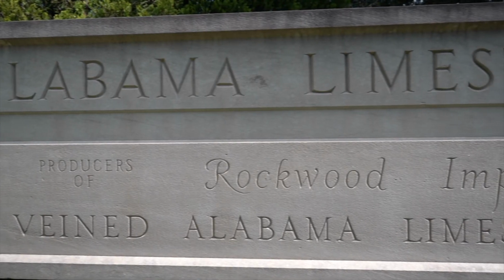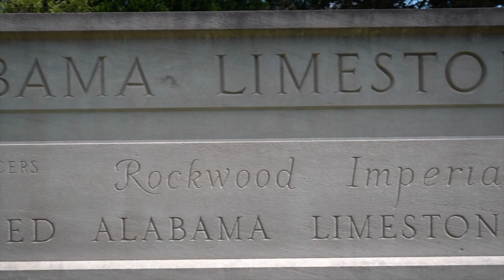Who'd have known Alabama has such a cool thing happening down in the middle? It's a little cooler than you think it is, Steve. So Alabama limestone, better known as Vetterstone.